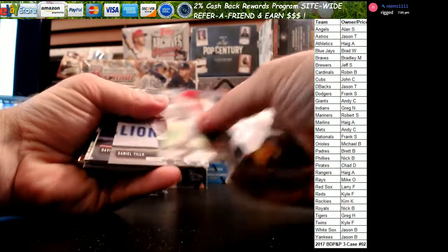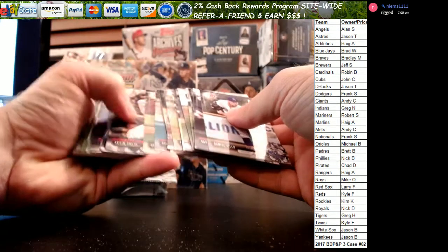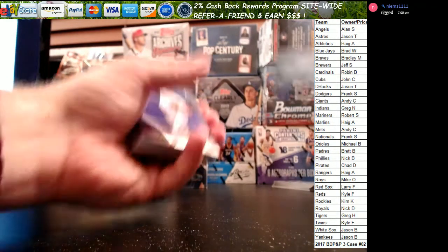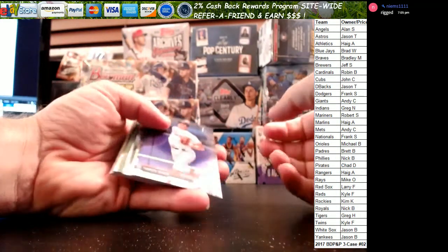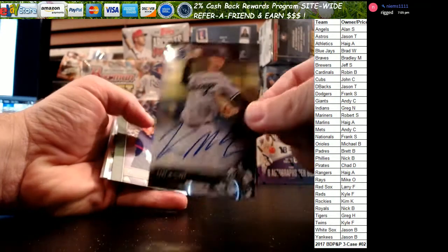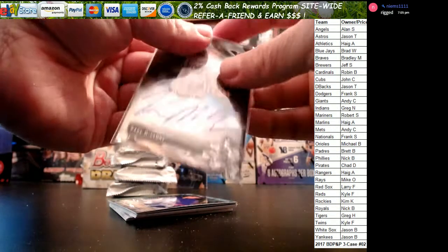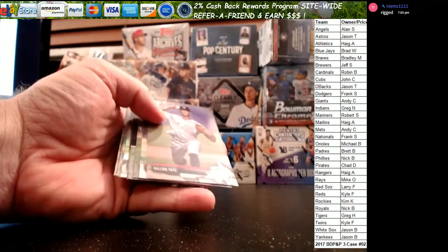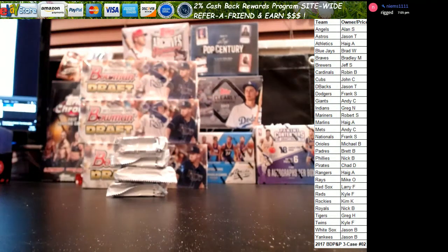Beck and Merrill, Puck, Stewart, and Carlson. Hauk, Smith, Lewis, McKay, Benson, there's our auto. It is Cade McClure for the White Sox. Halladay, Remy, and Medina. Rest is paper. Move these boxes, give us more room to stack base.